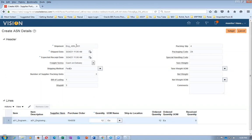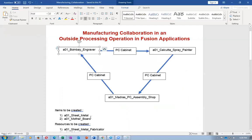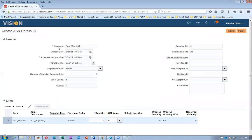So ENG ASM 001. Once he creates an ASM, that means it is shipped, and the operation gets completed properly. Once the ASM is created, there is no need for us to perform any activity on our side at all. Remember, in our place, we don't have to do anything at all. Operation 20 gets completed upon ASM creation itself. I go there, click on it and then click on submit. ENG ASM 01 for 12 quantities, click on submit.